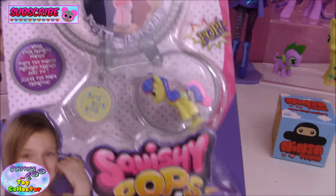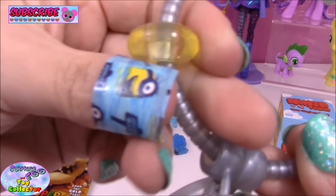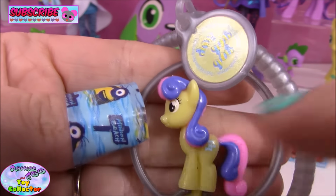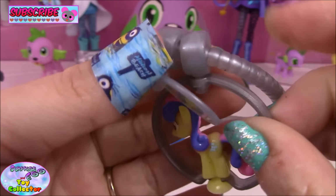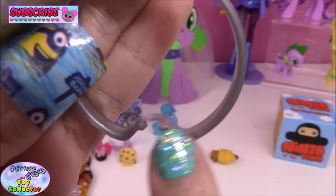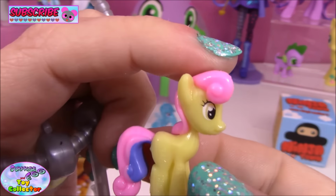Okay, next let's have a look at this Squishy Pops bracelet set. So let's get it open and take a closer look. So in here we have our bracelet. We have a yellow bead. And we have Bonbon. Oh, so it comes with the Bonbon or Sweetie Drops Squishy Pop and also her Cutie Mark charm. That is really cool. And you can swap and change the ponies. You just pop them out and pop a new one in there. And there is our Bonbon. Oh, that is really cool.